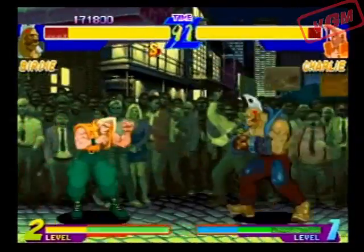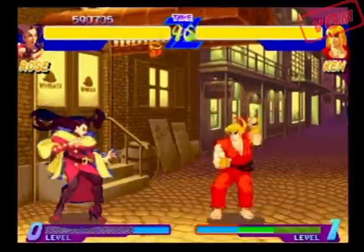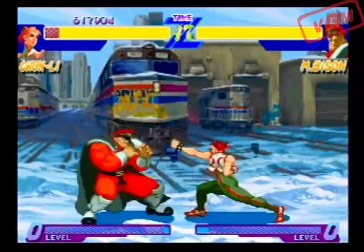Charlie, who was Guile's best friend that was killed by Bison in Street Fighter 2's storyline, finally makes an appearance. And then we have Rose, an all-new character who uses Soul Power, which is the good version of Bison's Psycho Power. The game has 3 extra hidden characters.